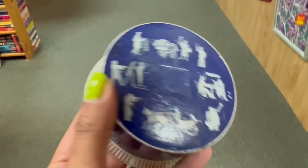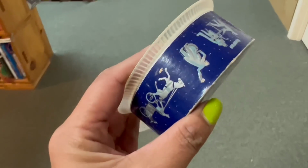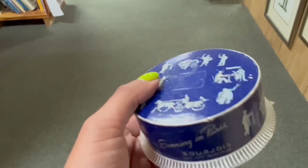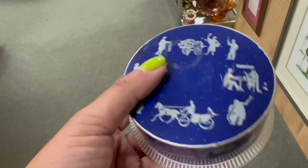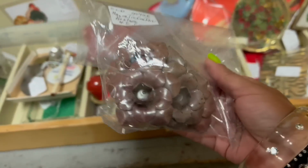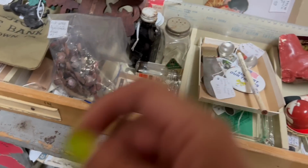I love the graphics on these boxes. I had a tin one in my last sale, and people went crazy about it. In fact, when I posted the video, almost all of the comments were about the Evening in Paris box, so I'm grabbing it. I don't know why, but for some reason, the more I walk around with these, the more I'm kind of into them.